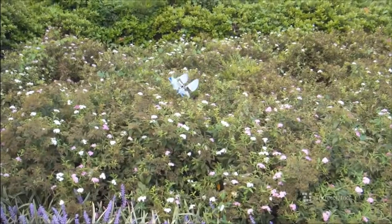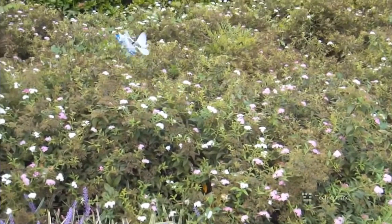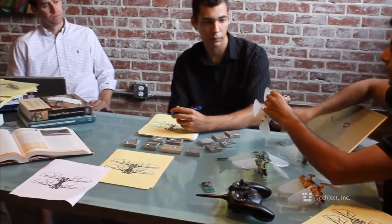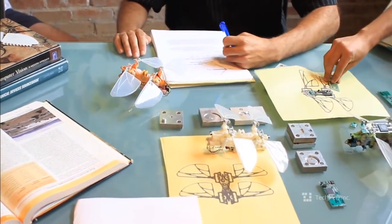The Dragonfly gets smaller and smaller with each iteration, while enhancing its performance, something physically impossible for all the other flying systems. What you have is the world's first aerial photography tool that's efficient, user-friendly, and you can take it in your pocket wherever you go.